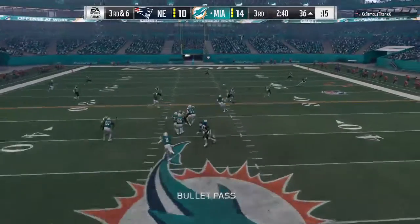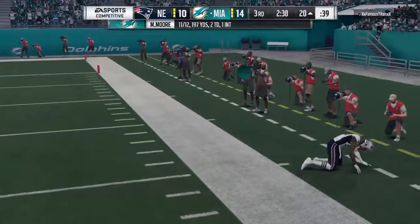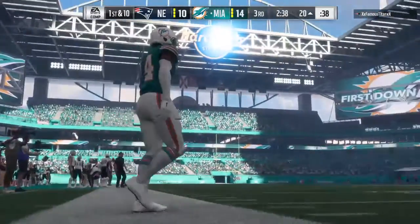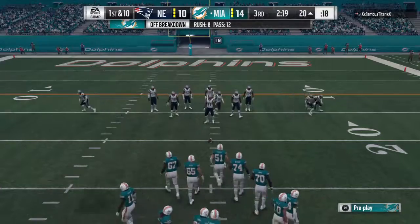Now Moore, operating from the gun. And he's got the hook up to Landry. It'll be a pickup of 16 and a Dolphin first down. This drive, it's been a good mix. 3 passing plays, 3 runs, hitting on all 3 of those passes, and the last one putting him in the red zone. So wouldn't you think play action right here?